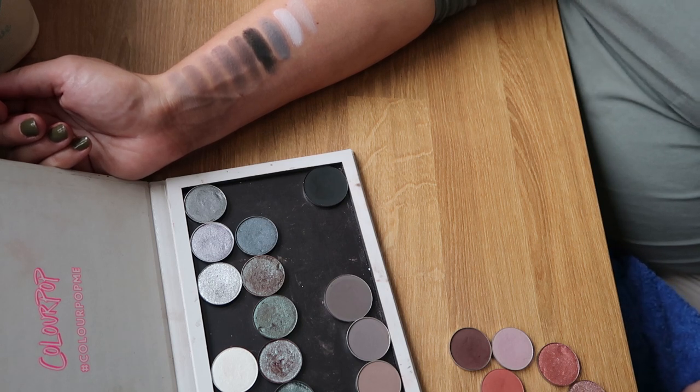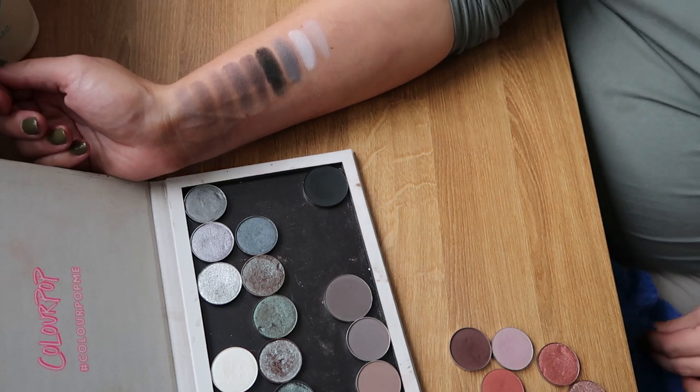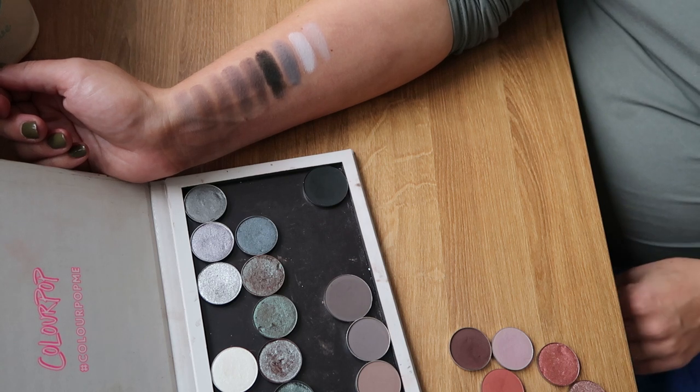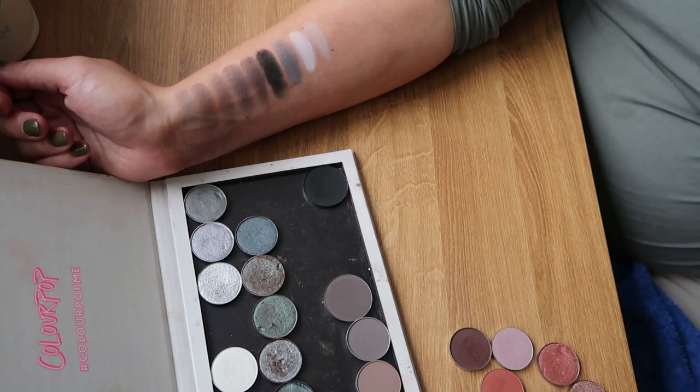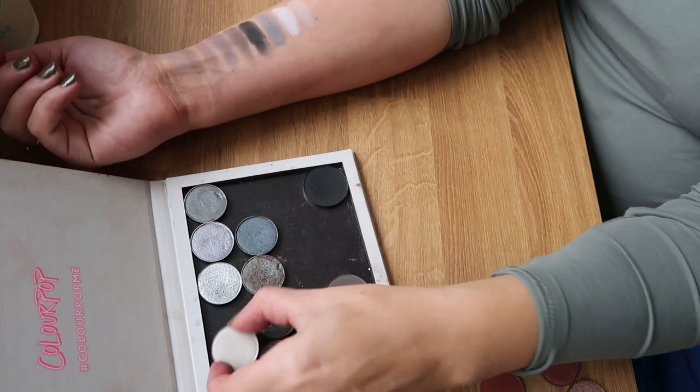These are all eyeshadows that I might use sometime in the future, for I don't know what reason. Yeah, Halloween. But I don't do Halloween right now. Maybe I will in the future. I don't know. I think right now I just want them gone. Then we can move to shimmers.